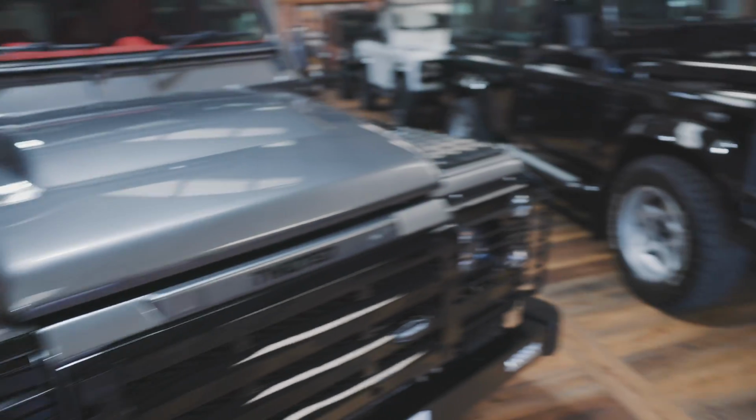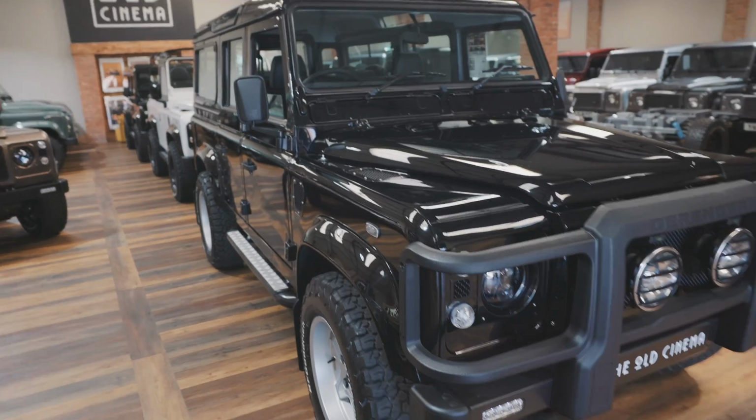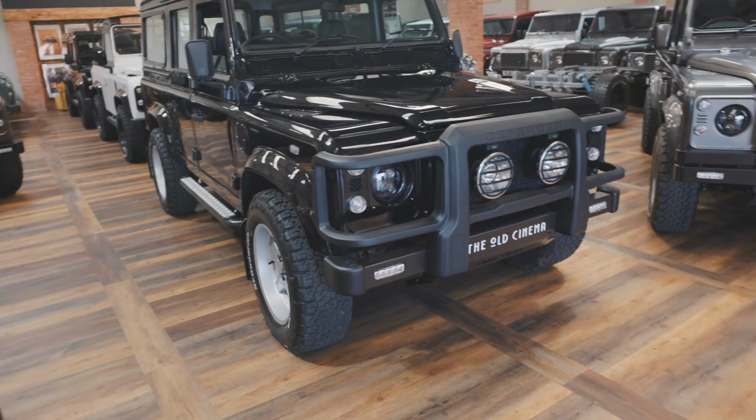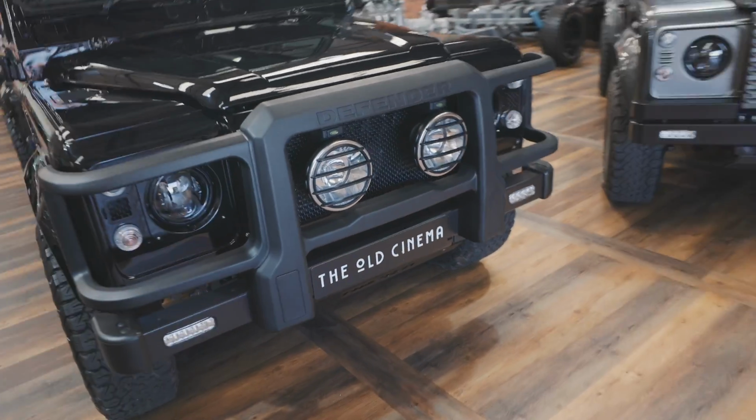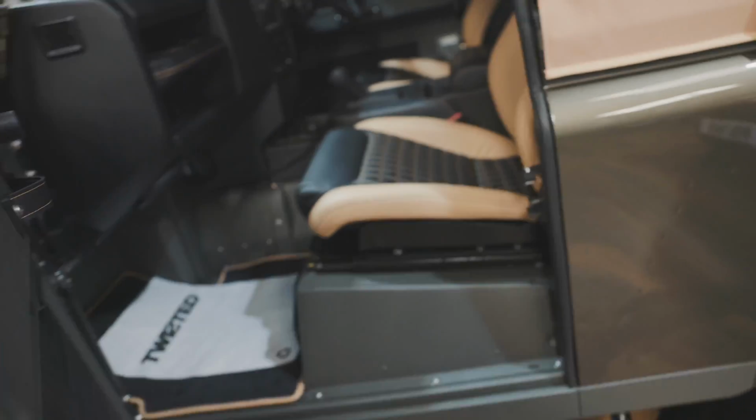Unreal. So I am here actually filming some of their stock that's currently for sale. I'll be filming this one in a minute with these kind of bull bars on the front, but there's just so many different specs and options that you can have.